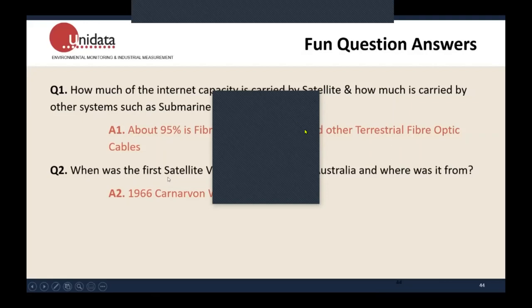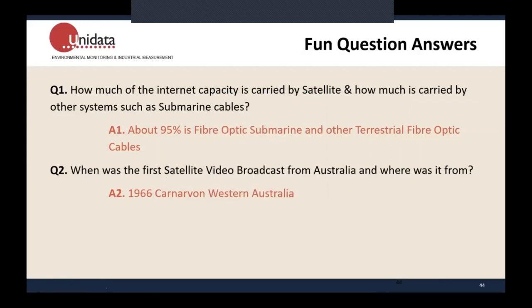So the next question was when was the first satellite video broadcast from Australia. Well, it was 1966 and it was from Carnarvon, Western Australia. You can look on the internet, you can see the first broadcast from London to Carnarvon. 1966, not that long ago, really. That's the first video broadcast ever.